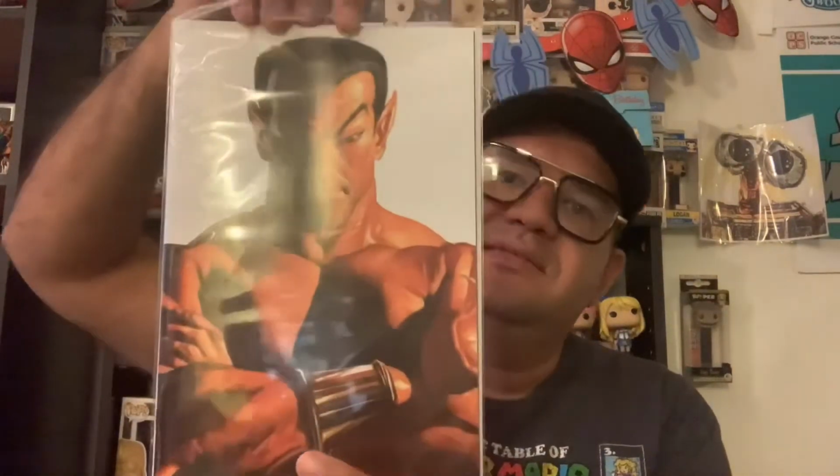The other two were like a surprise to me. First, I got this one. If I'm not mistaken, this is the Empire Fantastic Four Fallout. Yes, this is the Alex Ross variant. Pretty cool, he has Namor there.